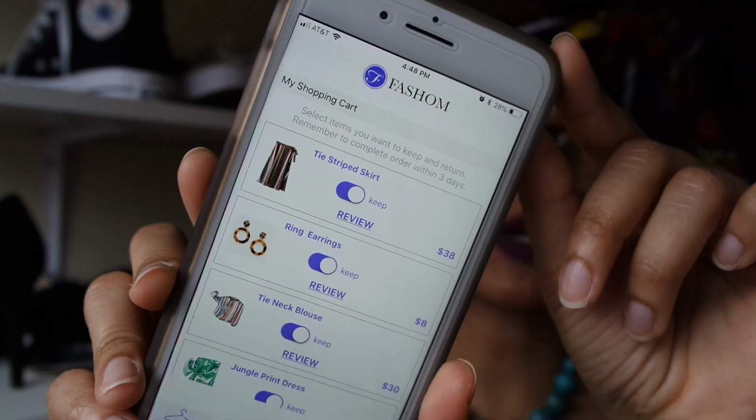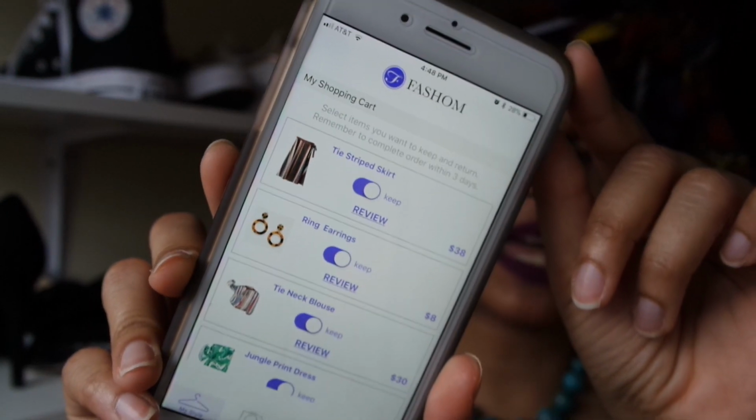Let me show you how the app works. I got my phone here. When you open the app, it looks like this. These are the items that were chosen for me based on my style profile, and they're actually your size. What do you prefer? Would you prefer a male or a female stylist? There's a whole bunch of questions that you go through on the questionnaire. Just like any subscription box, you have to fill out the profile so that they can get to know you. In a couple days, you'll have some options in your inbox.